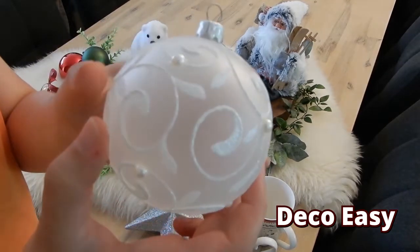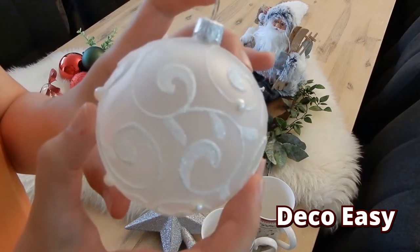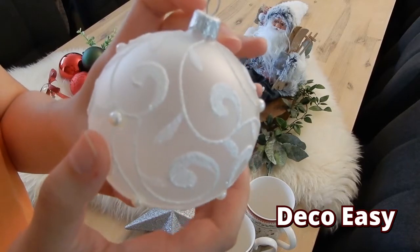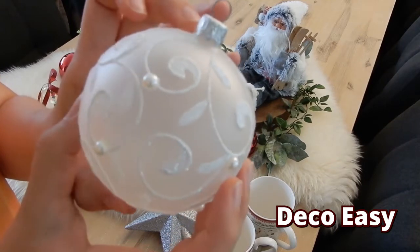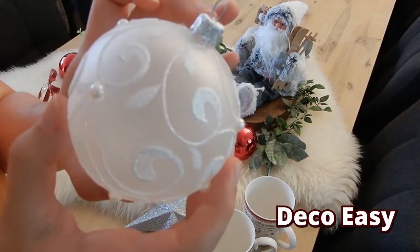This beautiful Christmas bowl here. I believe it's really shiny. Glam. It's a bit of a milky gloss, with some white, blue, glittering swirls around it and some artificial pearls.